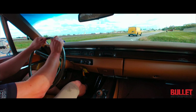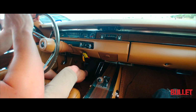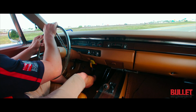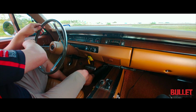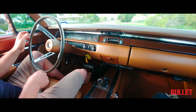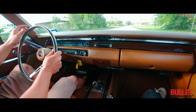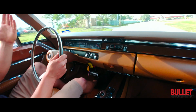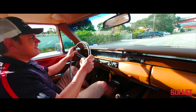Wait for this traffic to pass and we'll give her a little bit of gas. Idle is unbelievable. It's not too low, it's not too high. See how she feels. We're smoking those tires. Look back there. Woo! This thing runs unbelievable. If you're looking for an investment grade car, you can smell the rubber. Woo! This is a car for you.